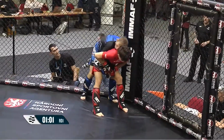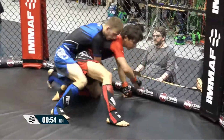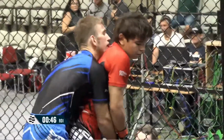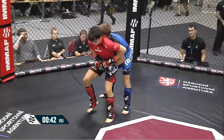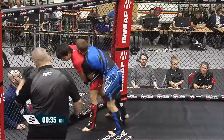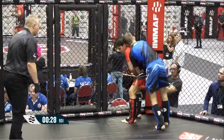Oh, look at this. Kornelishyn gets the back of Aclipen, and takes the Icelander down to the mat. But Aclipen, the picture of composure, much like his coach Gunnar Nelson, who has an almost eerie calmness about him. Just under 40 seconds left here of round 1 of this IMAF Junior Bantamweight contest.